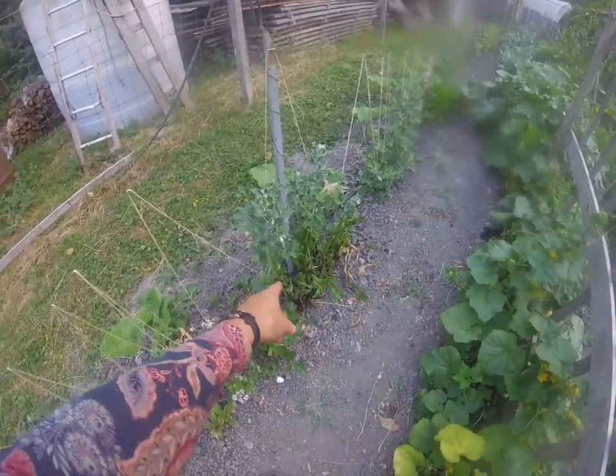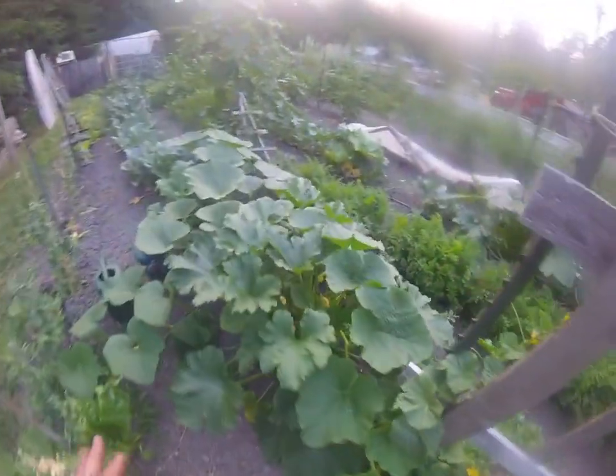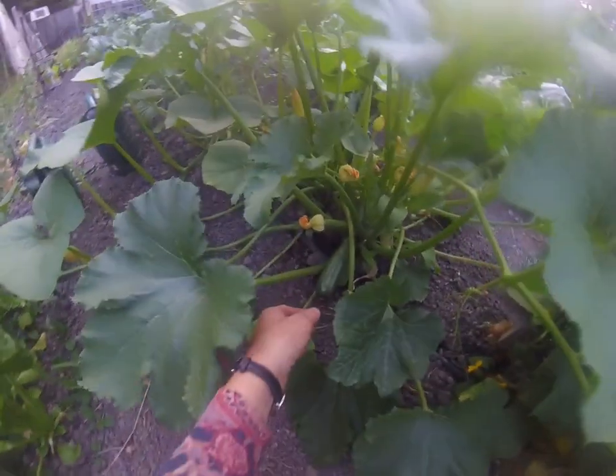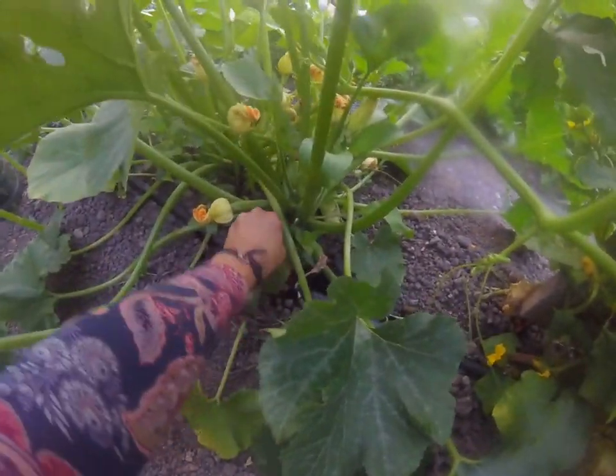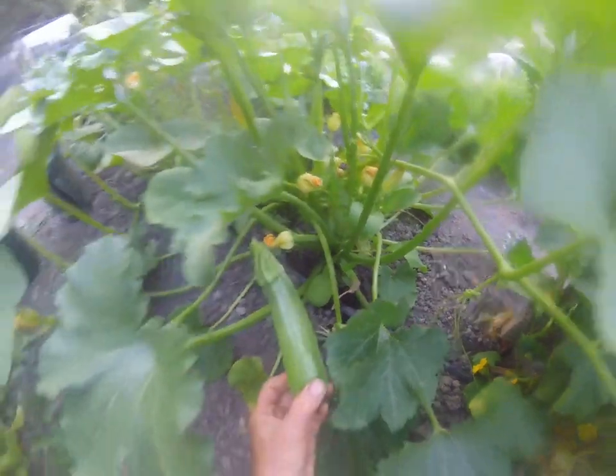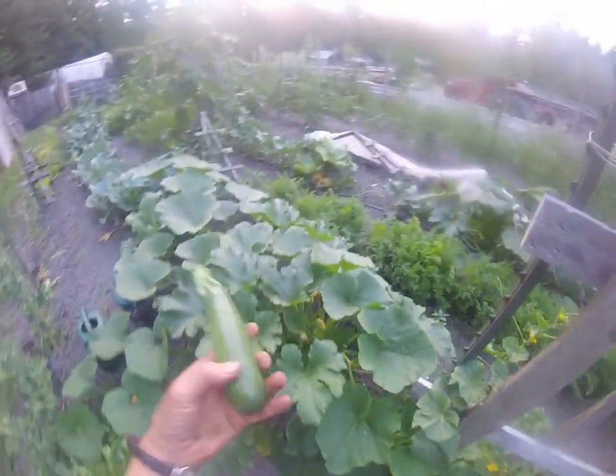I tried the Italian dandelion greens, love them. And then we have zucchini, which looks great. I could grill that. Fun. Okay, I'm going to do that. I'm going to just twist it off. This is beautiful. This is a good size.